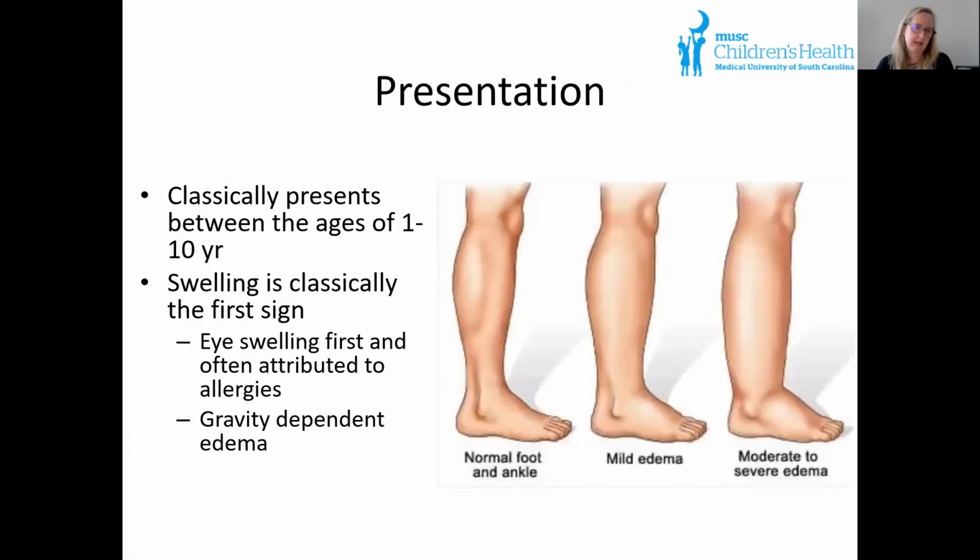So the presentation, like I said, classically presents between 1 to 10 years of age. Swelling is typically the first thing we see. I would guess more than 50% of the children we get for nephrotic syndrome have been either to the pediatrician or to the ER with eye swelling and been treated for allergies before they make it to us. Some of them have even been given some short course of steroids for allergies, and that really kind of muddles our diagnosis when that happens. It's typically gravity dependent, so it settles in places.